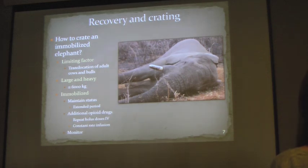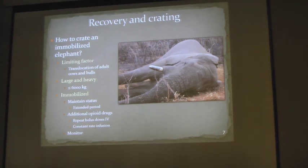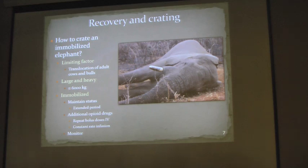The big question for many years for us in Southern Africa was, you now have your elephant effectively immobilized, and that's the easy part. It's now how do you get that animal into a crate, into that crate that I showed you earlier. And this limited the movement of adult bulls and cows for many years. We'd been translocating juveniles up until that point, but that resulted in many social problems for these animals as they grew up. So we needed a mechanism by which we could move the adults as well. And as you can imagine, an animal like that is in the region of 6,000 kilos. They're very big. So how do you manage this animal and get him into a crate?